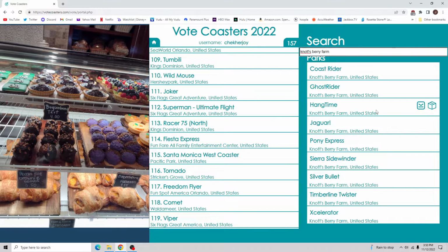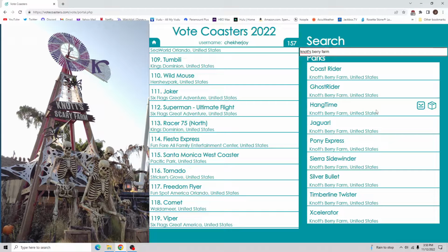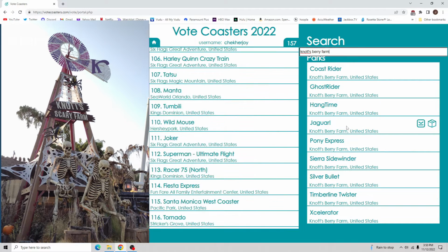I do like the boysenberry. But, of course, we went mostly for the roller coasters. And I also got to do the Knott's Scary Farm and do the haunts. But that's like a whole different video.